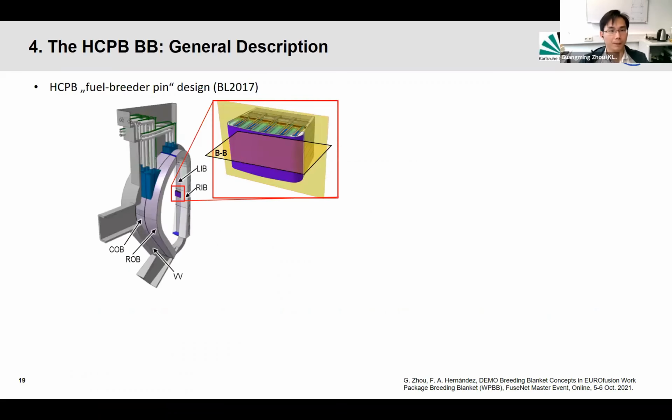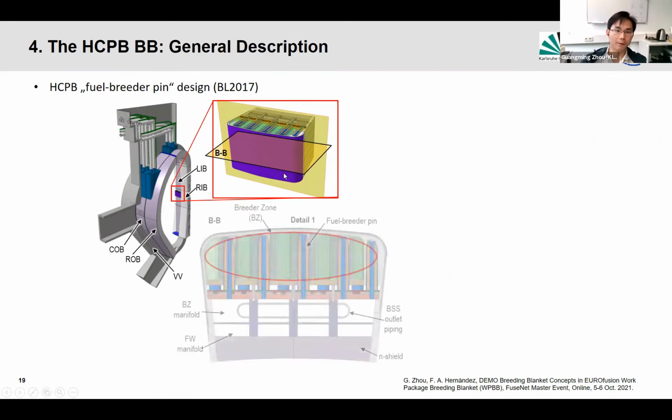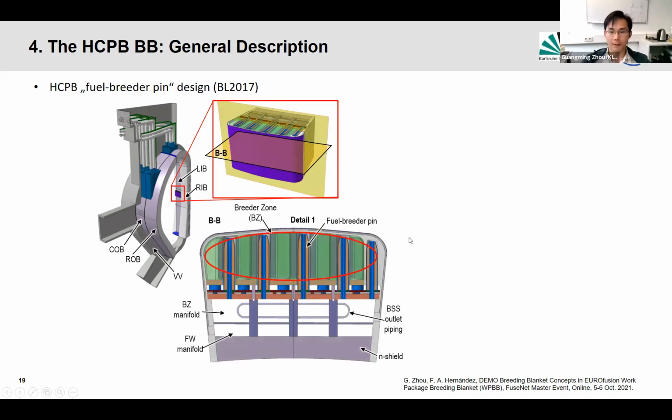So, the current HCPB design. The current HCPB design is shown here. This is one blanket sector with two inboard and three outboard segments. Here is the detailed view of the blanket. In the front is the so-called first wall, and behind the first wall is the so-called breeder zone. In the breeder zone, the neutrons are multiplied and the tritium is bred, I mean, produced in the breeder zone. Behind the breeder zone is the so-called manifold for the coolant. And at the end of this manifold, there is a structure for the nuclear shielding.